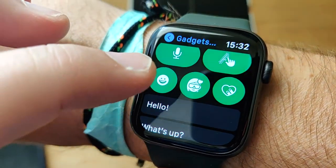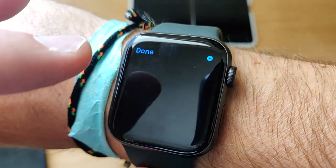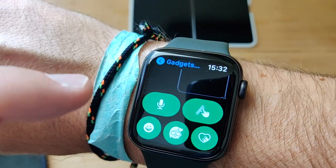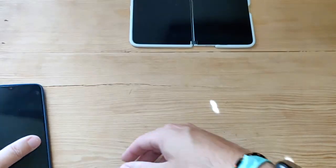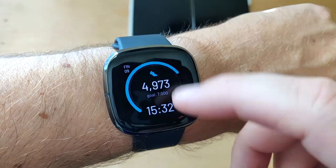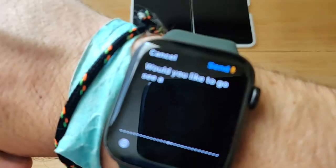Okay, this is kind of fun. So now I can just do a little heart thing. And let's see here. That kind of looks like a heart. I don't know if that's going to work. Nope, that didn't work. So we'll swipe this down. Oh, we have to send another one. Would you like to go see a movie? Question mark.